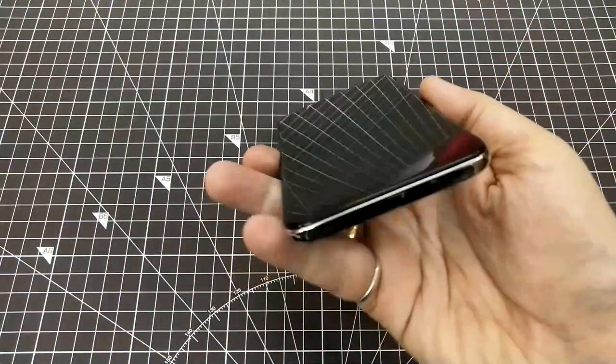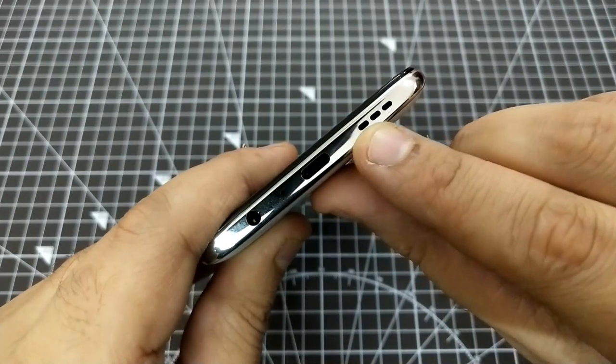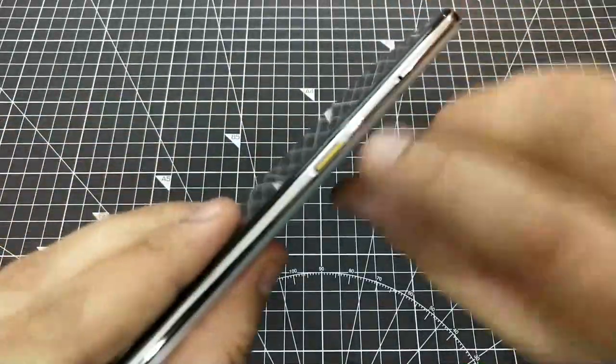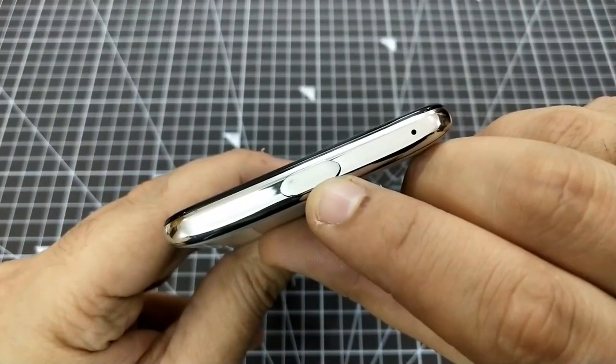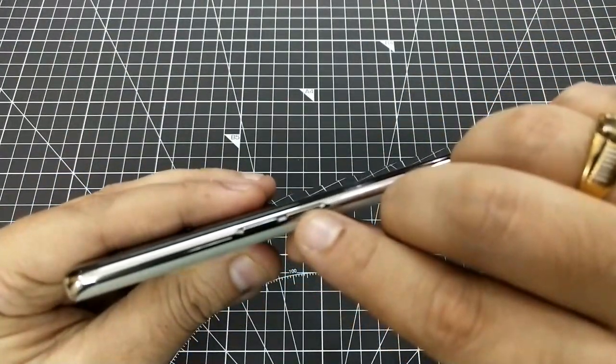Okay, now at the bottom, you basically get the USB Type-C port, speakers, 3.5 mm jack, noise cancellation, power on off button, SIM tray, pop-up camera, front camera, noise cancellation and volume down and low key.